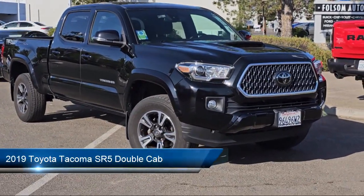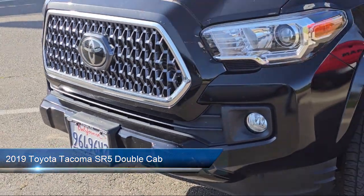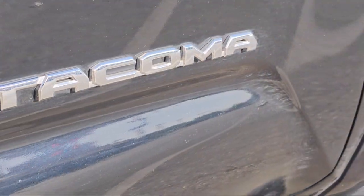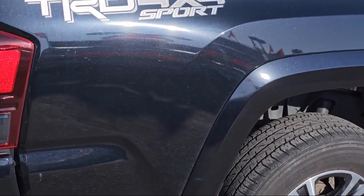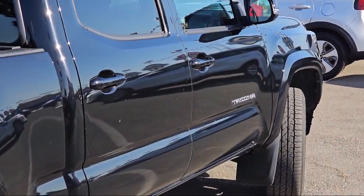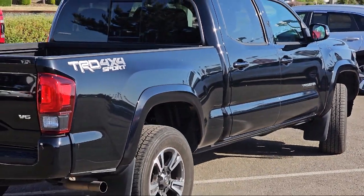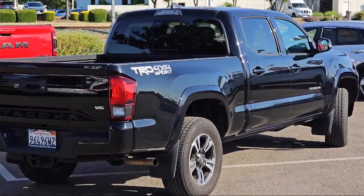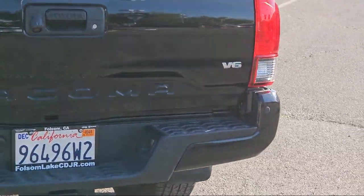It comes equipped with auto high beam headlamp control, rear view camera, keyless entry, Sirius XM satellite radio, electronic stability control, alloy wheels, steering wheel controls, speed sensing steering, outside temperature display, air conditioning, and has less than 40,000 miles on the odometer.